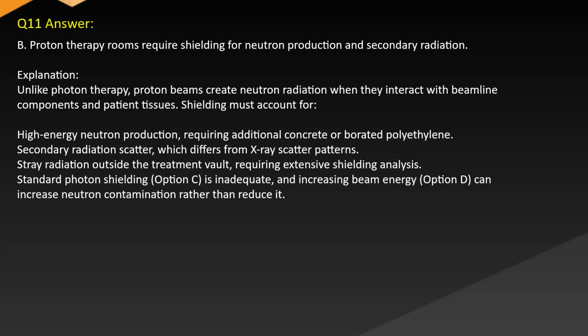The treatment vault requires extensive shielding analysis. Standard photon shielding, option C, is inadequate. Increasing beam energy, option D, can increase neutron contamination rather than reduce it.